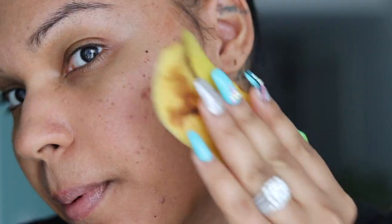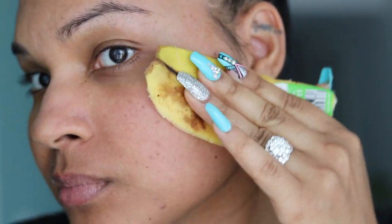Now I use one. You see how long this piece is? Just rub it. Bananas smell good also, so y'all should not have no problem with this. Make sure your face is clean. That should be without saying, but I'm gonna say it anyway, because you want your pores to be open, you want the bacteria out already, so that the properties in the banana can sink into your pores and do its job. So as I eat the other side, I'm gonna do the same thing here. Rip it off, you see, put it on, and just rub.